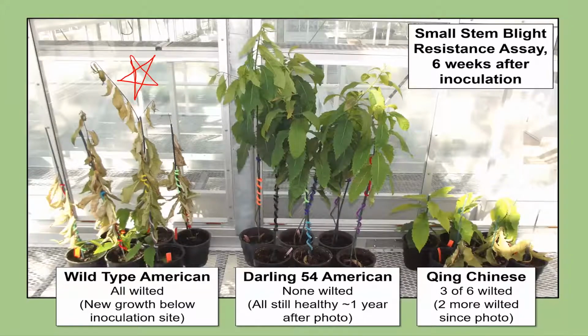Pretty much all of them, 6 weeks after they were inoculated with the fungus, had died. You can see some of them actually starting to resprout from the bottom. In comparison, the Darling American chestnut trees, which have the gene for blight resistance, the oxo gene, are all doing fabulous after 6 weeks of inoculation. And I think they were all still healthy about a year after this photo was taken. So just a really dramatic difference in response to the fungus.